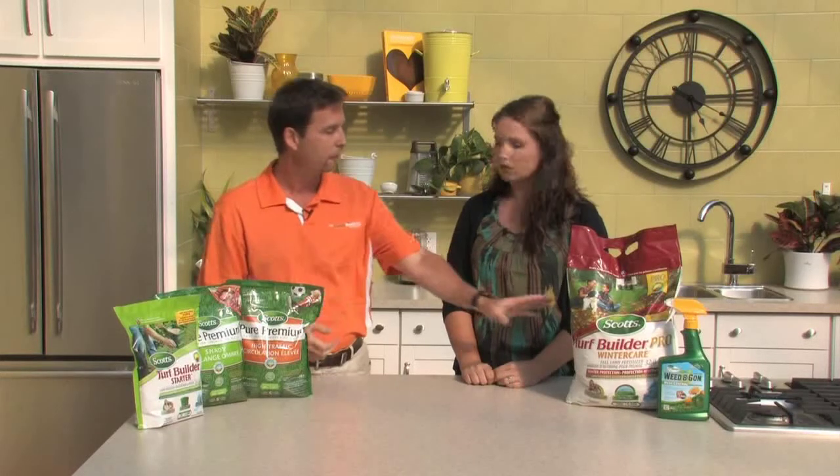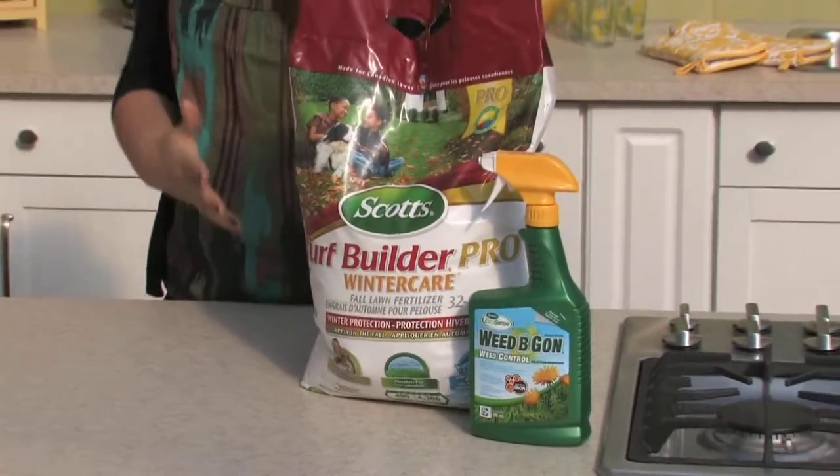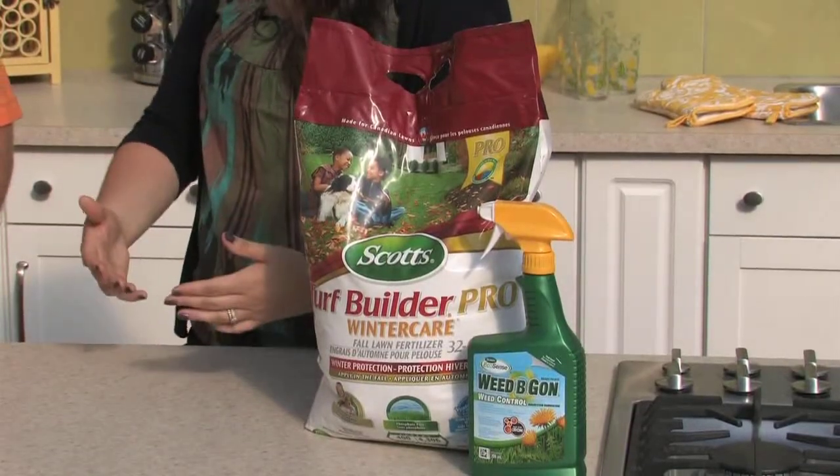And then about, say, 6 to 8 weeks later, around Halloween, is a nice time frame to remember. You want to apply a fall fertilizer, such as a Scott's Turf Builder Winter Care. So is this a different kind of fertilizer formulation than the ones that you would normally apply during the regular season? It is. Okay.